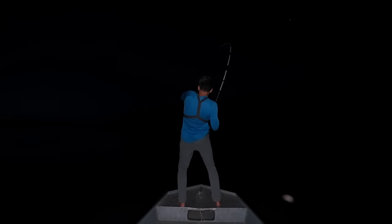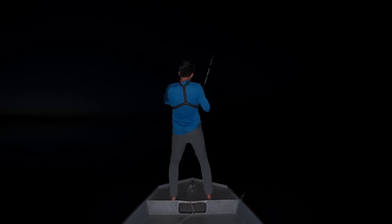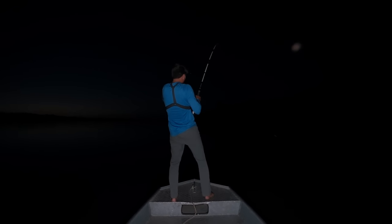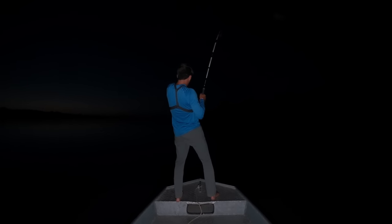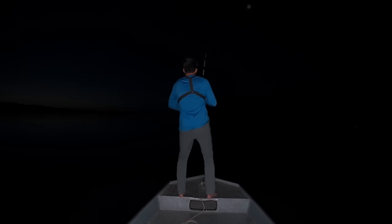Oh my gosh. No way. We're hooked up. I have no idea what it is. It's definitely a big cat. I was literally taking a pee and a freaking catfish bit my line. Oh, I don't know what this is. It's so dark, I can't even tell.